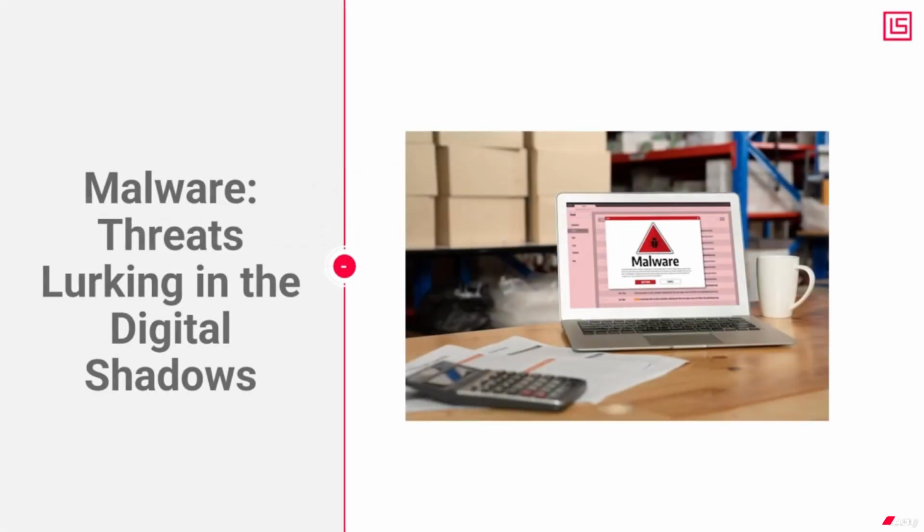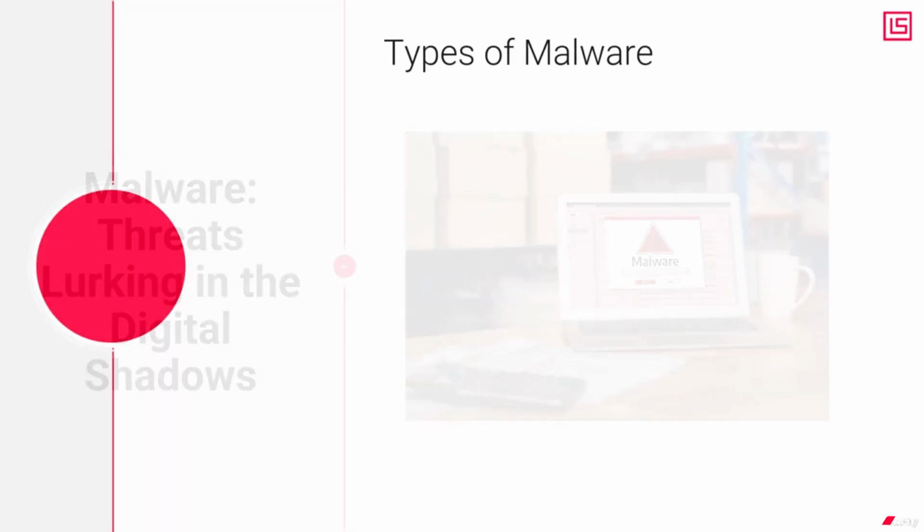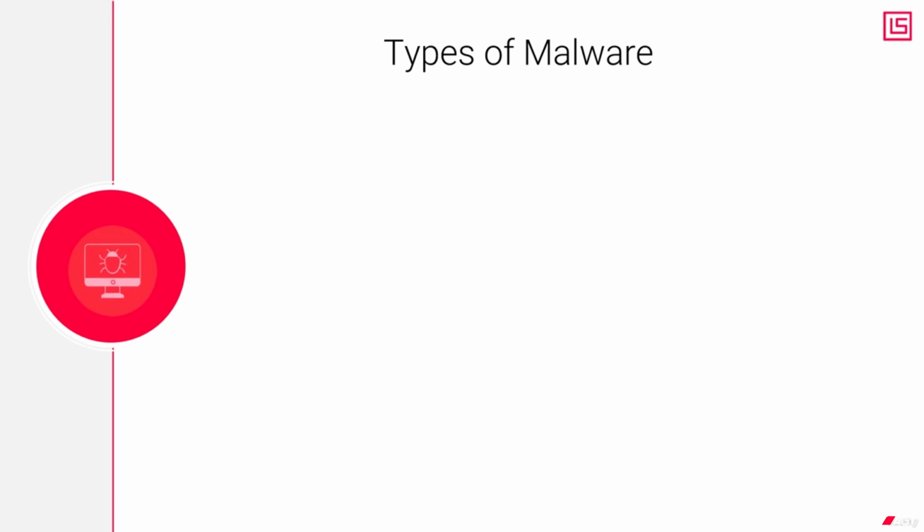Malware is malicious software designed to harm your computer system. Malware includes viruses, worms, trojans, spyware, and adware. These programs can steal data, damage systems, or provide attackers with unauthorized access. The term malware encompasses a wide range of digital threats. Here are some of the most common culprits.